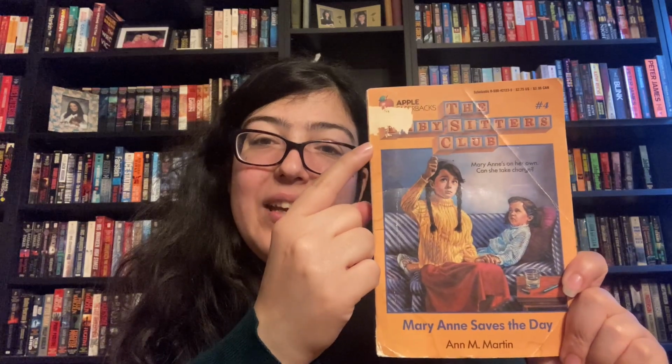The Babysitter's Club, Marianne Saves the Day. Unfortunately, when I took off the price tag, it ripped the book. But I do want to read the story, so I'll probably just read the story and then put it in a little free library or replace it if I can, because that's kind of unfortunate. A Wedding Date for Christmas.